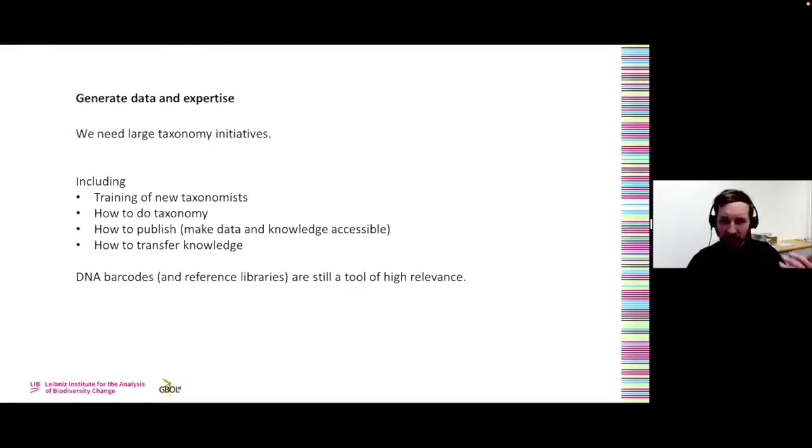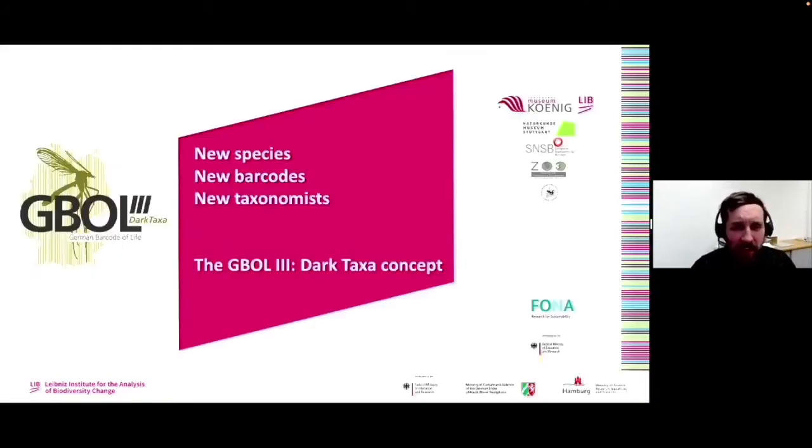And then how to publish this, so make all of this that you gather really accessible and usable, and transfer the knowledge to everyone, the public and the scientific community, to tell why this is important and what we already have. And DNA barcodes are still a tool of high relevance here because they will help you with your taxonomy, and the reference libraries that are created are a perfect means to make this data and expertise accessible. So with this said, back at my title slide of new species, new barcodes, new taxonomists, which is our concept in that project.